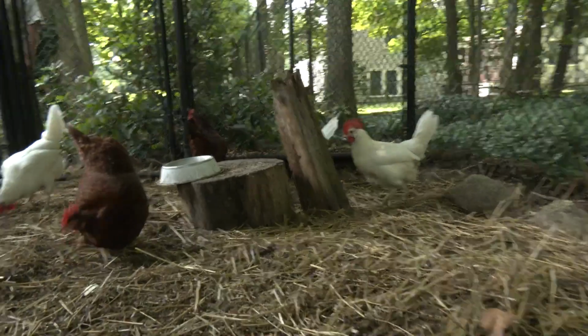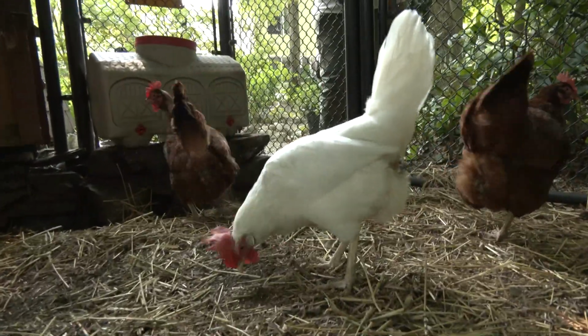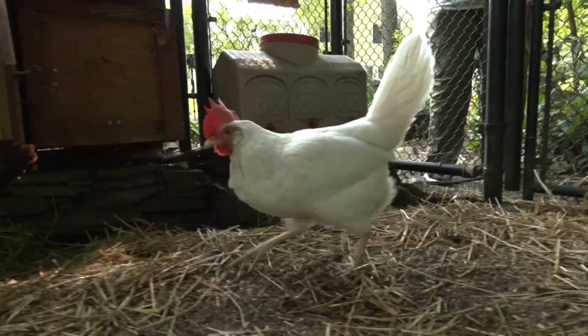And what it does is that the sand helps control the oil on their feathers, but it also helps to kill any ticks or mites and things like that that might be on their skin. They love going in there.